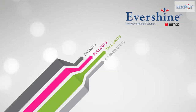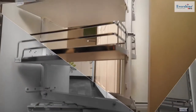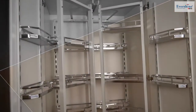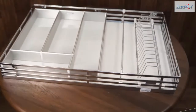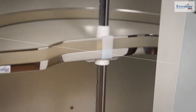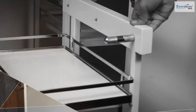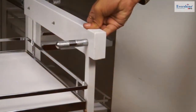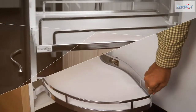Evershine BENZ, creating sophistication in every sense. Evershine BENZ is the outcome of Evershine's expertise and skills that reflects innovation. Evershine has exhibited its dominance in the market by providing kitchen storage solutions that are unique in every sense. Evershine has once again spelled magic by introducing Evershine BENZ range of storage solutions, which reflects luxury. Evershine BENZ has all the ingredients to steal your heart away.